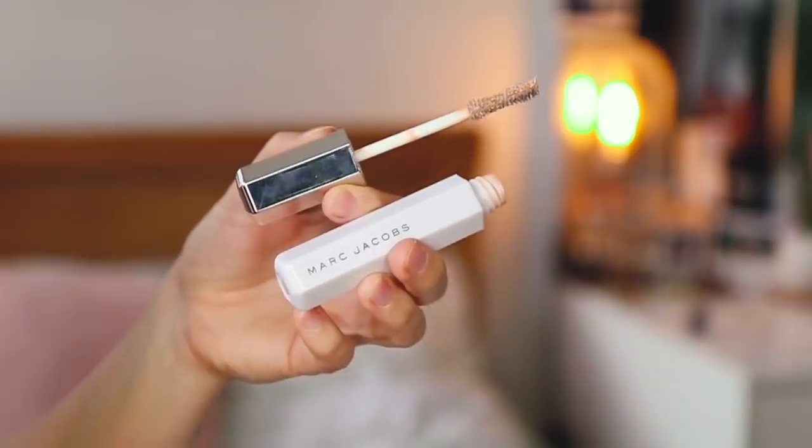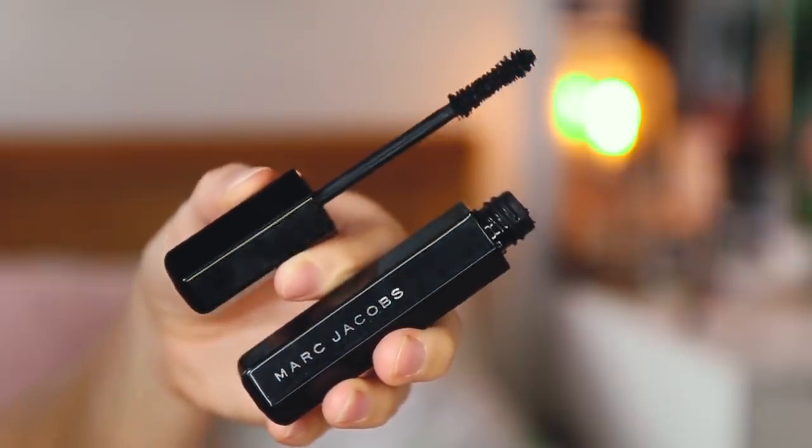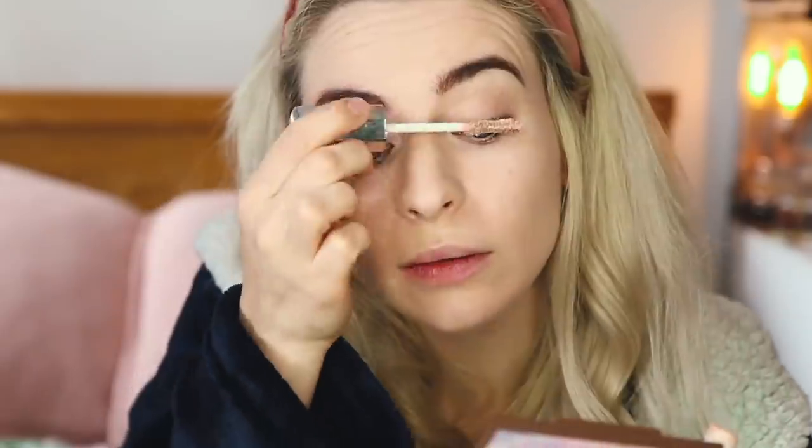I have been loving these 2 mascaras from Marc Jacobs recently. The first one's a primer, it's the Velvet Primer Epic Lash, and the second one is the Velvet Noir Mascara, and together these 2 are an absolute dream. Looks a little bit freaky when I've got these on.